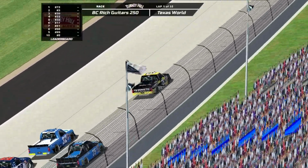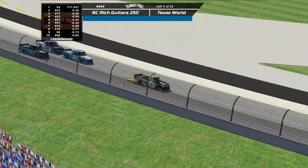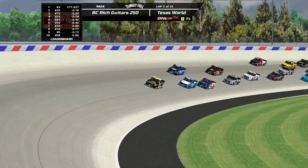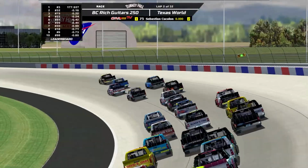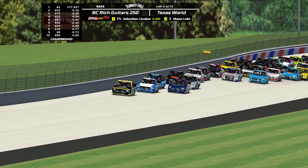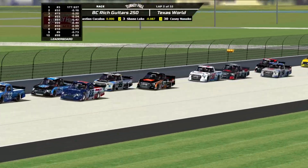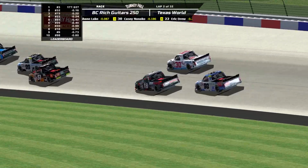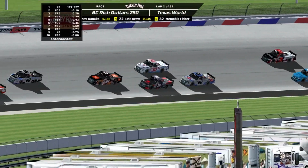Well, Kukulon got the jump at the start of the race, but Shane Lake took it right back away from him. He's going to lead lap number 1, a bonus point towards the championship for Shane Lake right there. Memphis Fisher and Eric Drew on the inside as Kukulon slips back on that outside lane. Zach Winkle's up here. Here comes Nathan Orman looking for a shot on the 99. And how about Jonathan Logan in the 18? He's moving up fairly well there. Started in 11th, now up to the 7th position in just 2 laps.